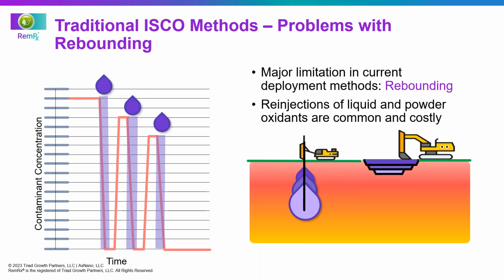So this is a nice, very simple cartoon that describes the traditional ISCO methods. And here we're really talking about liquid phase oxidants. So in this case, your oxidants are dissolved in water and injected into the ground. And the four-letter word for this process is rebounding. What that means is that if you look at this cartoon, we've got time on the x-axis and contaminant concentration on the y-axis, where you have some level of contaminant concentration, you do your injection, everything looks great, and then when you go back out, your contaminant level has increased again.